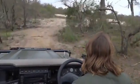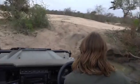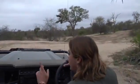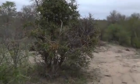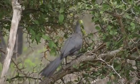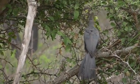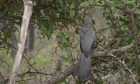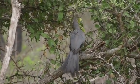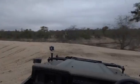Oh, some elephants at Buffalo's waterhole. No male lion, but I'll take some ellies. And then I think actually the second most annoying call of all is that bird right there. The grey go-away bird. There we go. So he's not being annoying at the moment, but when they do that go call, they are going to be very frustrating.